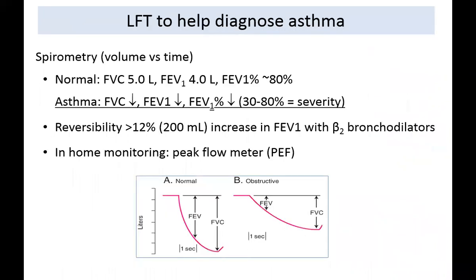Okay. Lung function testing helps diagnose asthma. So some repetition here. This is the normal values in asthma. They're all decreased. Both volumes are decreased, and the FEV1 as a percent is decreased. And the amount that it's decreased is an indication of the severity of the disease at that time. Some asthmatics could have a fairly normal FEV1 percent if they have mild asthma and they're not having an acute attack. But more severe chronic asthma or someone during an acute attack of asthma is going to have a decrease in the FEV1 percent.